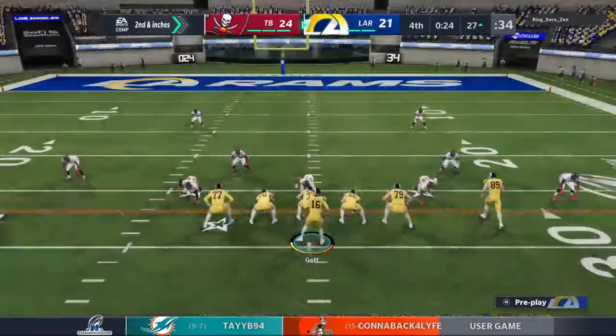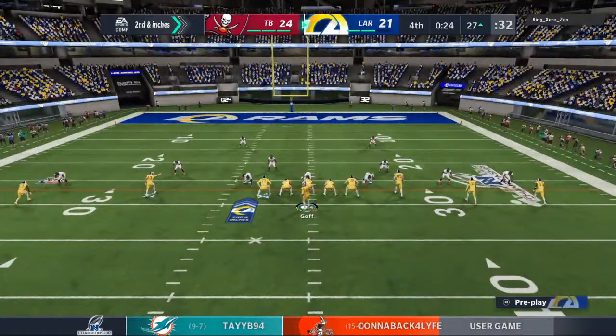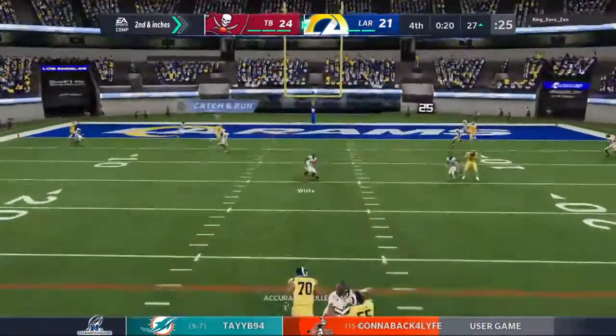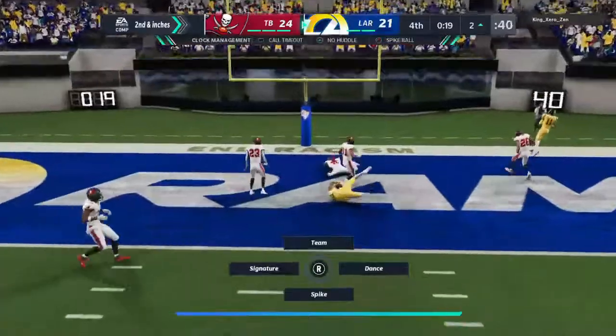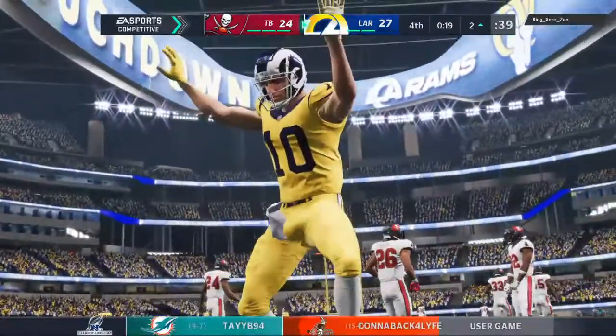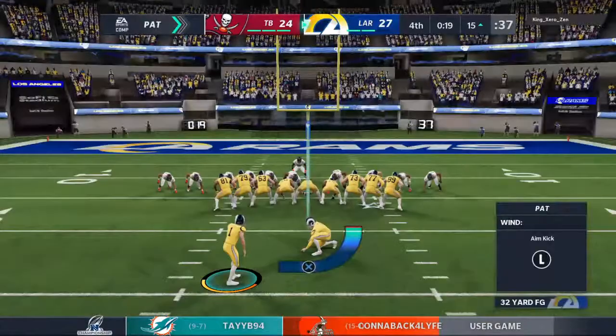At the Buccaneers. Good position to be in here, 2nd and inches. Back to throw. He's going to take a shot for the end zone. And he's got it. It's caught for a touchdown. And they have taken the lead here in the final seconds.